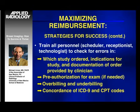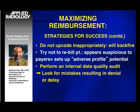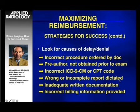In addition, you've got to train all your personnel to look for all of the obvious things. Make sure it was ordered properly. Make sure this was pre-authorized properly. Don't overbill. Make sure there's concordance of the ICD and CPT codes. Don't upgrade inappropriately. That's going to backfire. But most importantly, perform an internal data quality audit. Look for mistakes that are being made that are going to result in denial or delay.